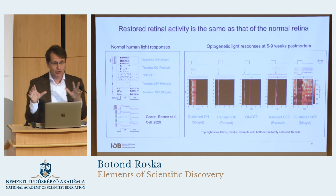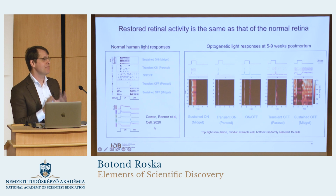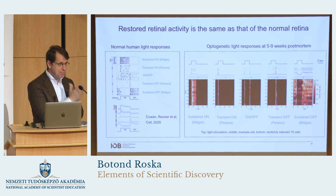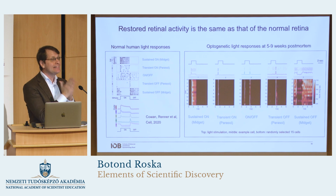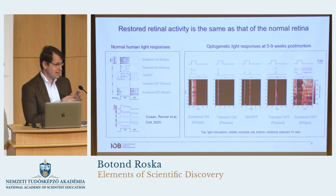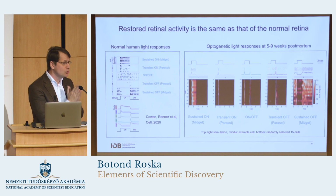And again, I don't want you to understand it fully, but in the center of the human retina, there are 5 types of responses, and precisely the same 5 types come back after optogenetic therapy. So we know that these patients we will be treating will have identical message coming from the retina to the brain as in normal. It doesn't mean that they will have the same vision. It's not going to be the same vision. But this is, I think, the best one can do today.